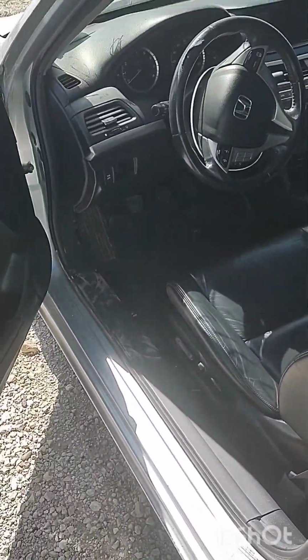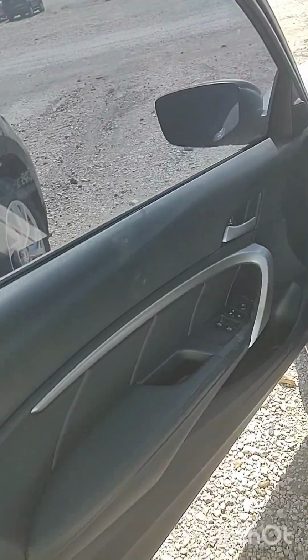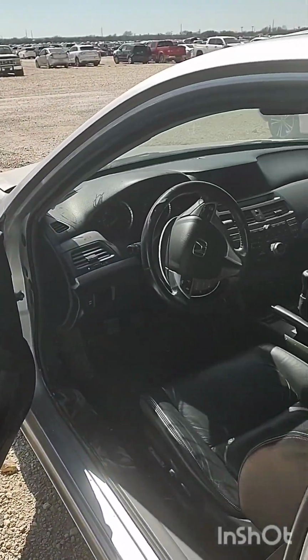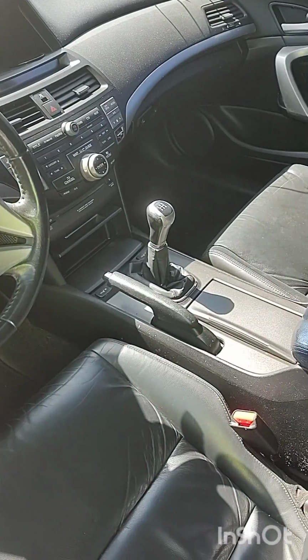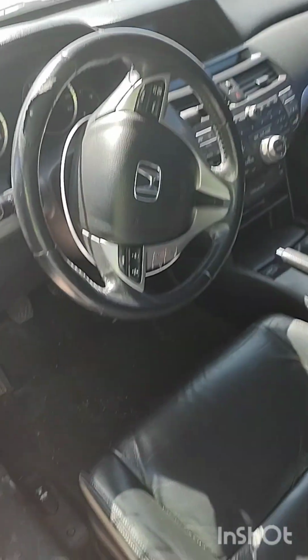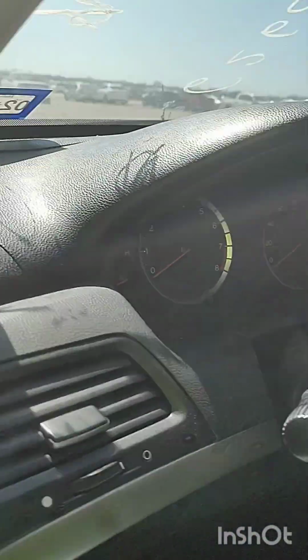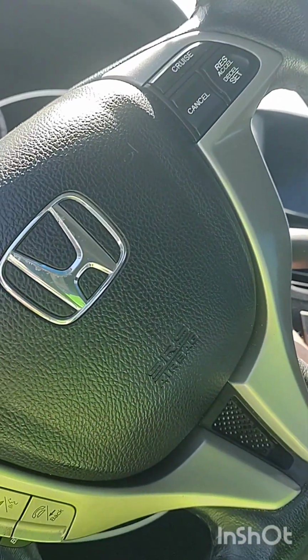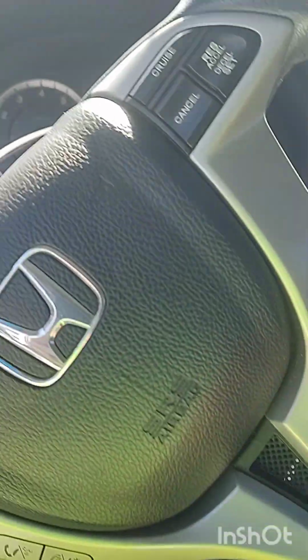Oh wow, check that out. This is an 08 Honda Accord, y'all. Oh crap, it's got a manual transmission in it. Wow. This thing is something else. Okay, it's got keys in it. Ah, it's dead. Probably somebody left the keys on again.